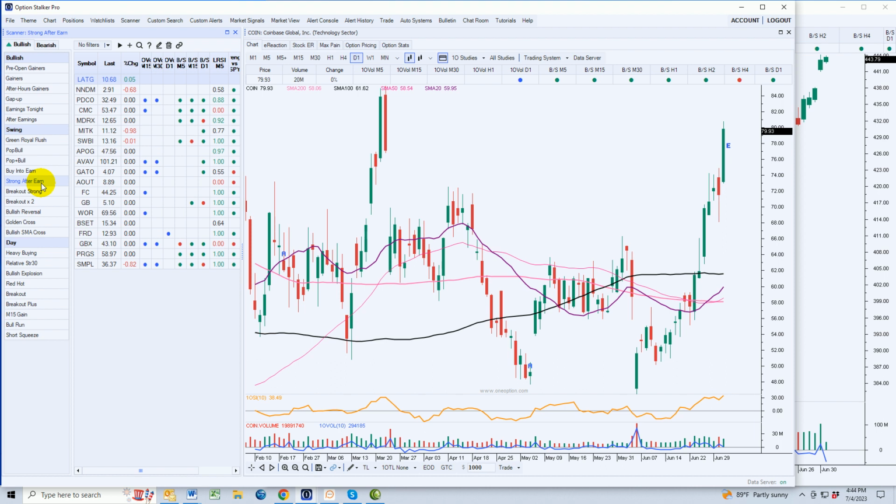So this strong after earnings search shows me stocks that have reported in the last 2 weeks that gapped up after the earnings announcement, so the reaction was favorable, and now the stock is trading above that gap up. So good reaction. It held that opening move, and it's been able to advance.